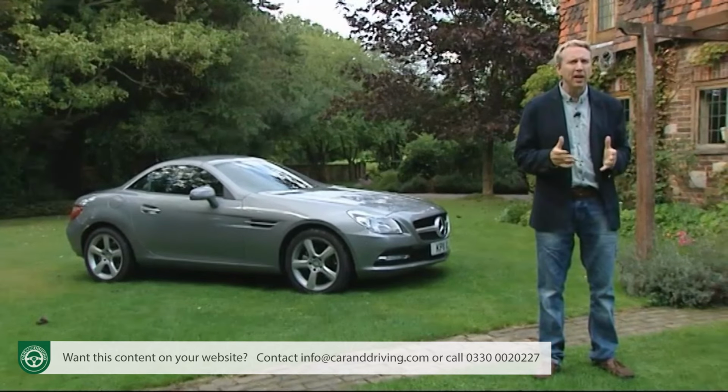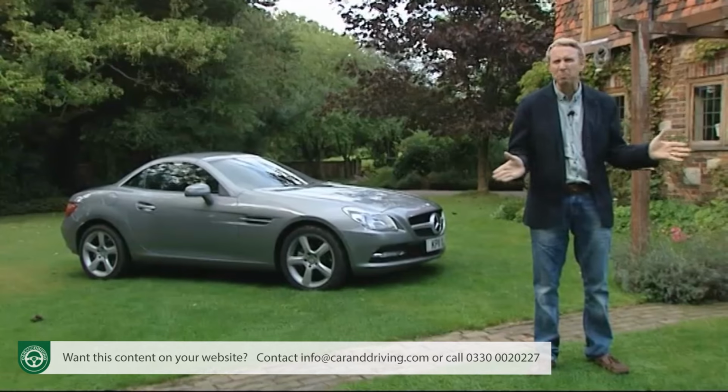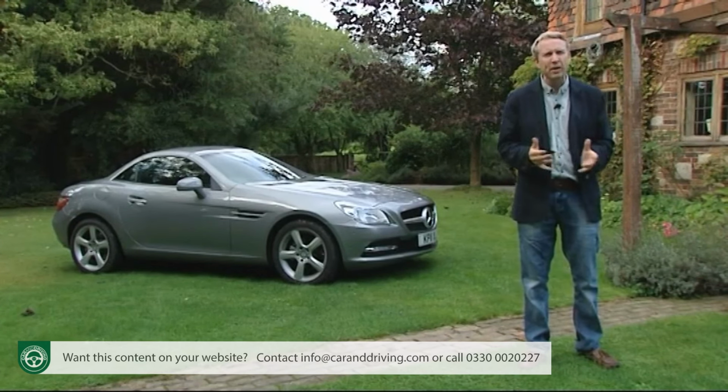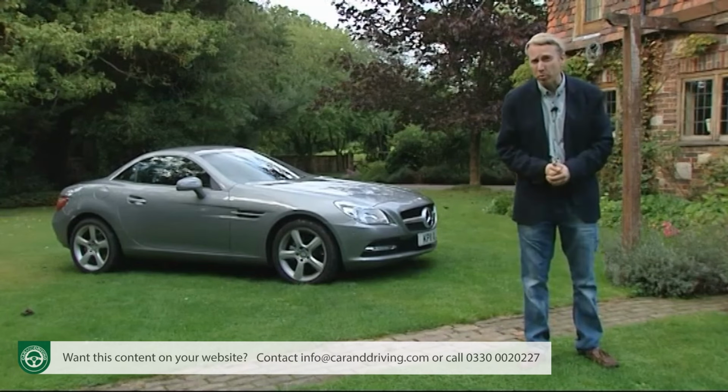A car with a level of engine efficiency and technology that makes many of its rivals seem from a prior generation. If you believed that the two-seat roadster was becoming a selfish and irresponsible indulgence, Mercedes clearly believes they can persuade you otherwise.